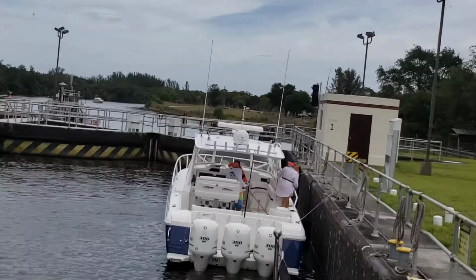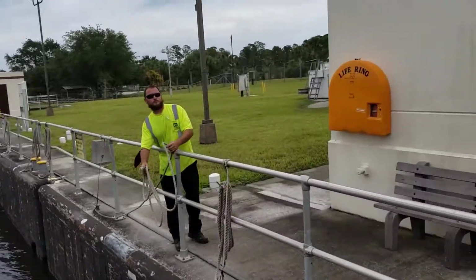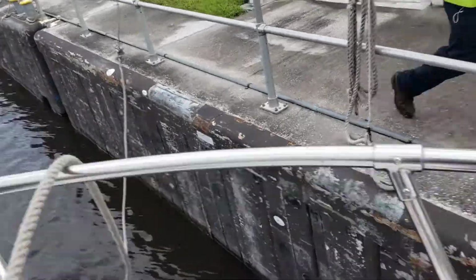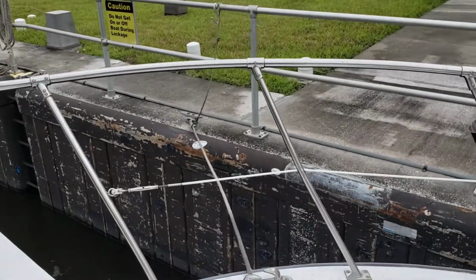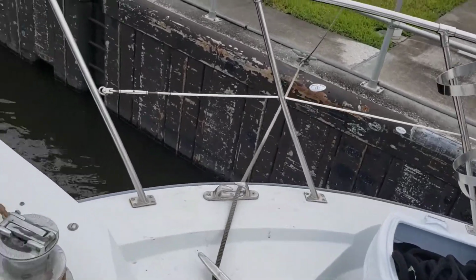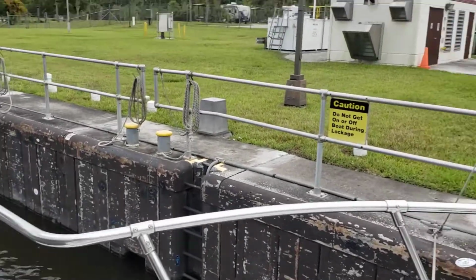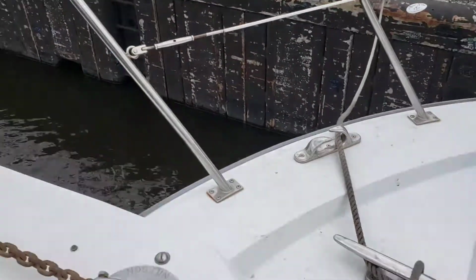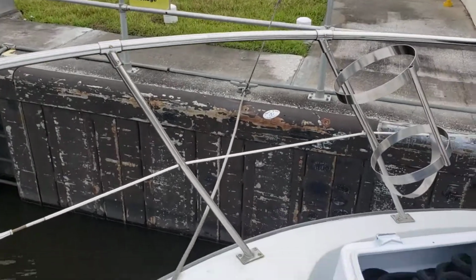Sorry, I'm having issues getting it back. There we go. Good, buddy. Sorry for the dark, but I had to catch the rope and wrap it around the cleat. So I had to put the phone down quick to wrap it around the cleat.